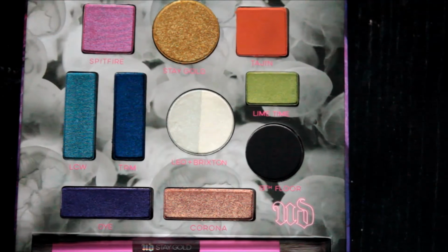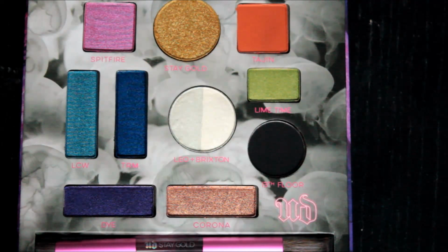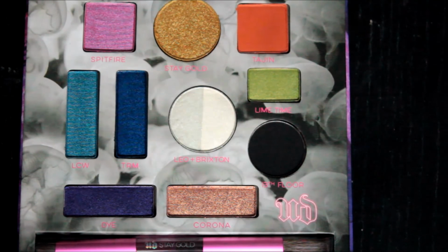I'm going to swatch it in order of how they are. I'm going to use the NARS Pro Prime Smudge Proof eye base along with a MAC 239 and a MAC synthetic, a 242, for the shimmers.